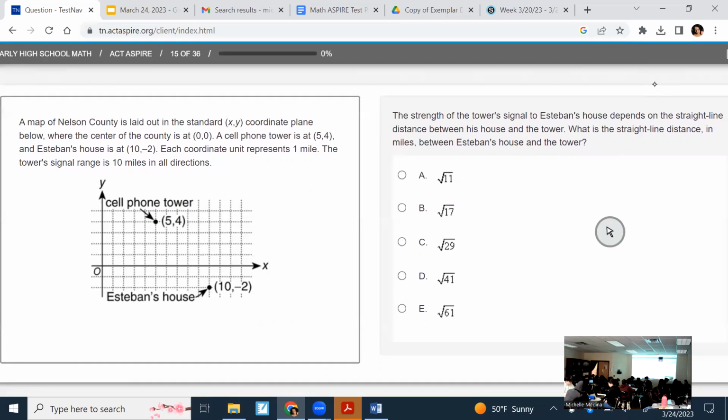So that's like the same information that they give you for a number of questions, by the way. In this specific one, it says the strength of the tower signal to Esteban's house depends on the straight line distance between his house and the tower. What's the straight line distance in miles between Esteban's house and the tower? So we're trying to figure out the distance of a diagonal line on this grid.